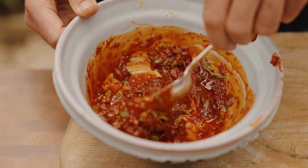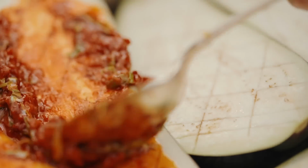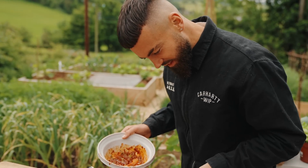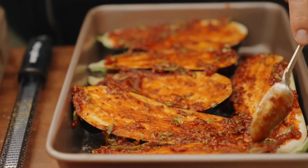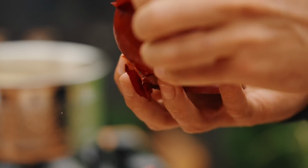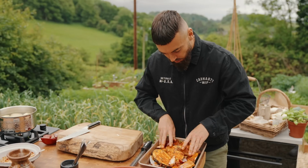Lather the aubergines up in that lovely harissa dressing. I'm also going to throw in a red onion into the tray as well to absorb some of that dressing too. Yes, look at that. Beautiful and aromatic. Rose petals is in harissa paste. You know something's good when it's got rose petals in it. Just get that red onion involved.